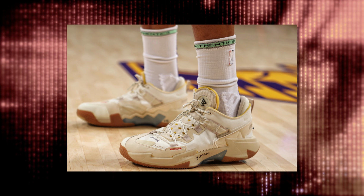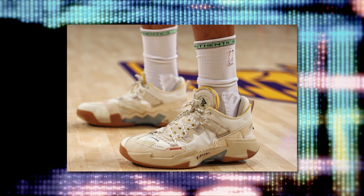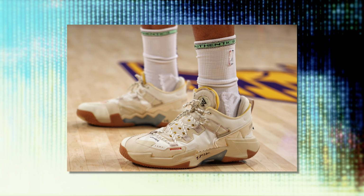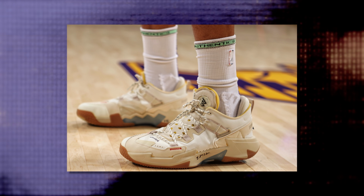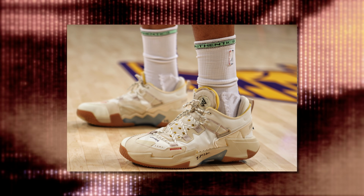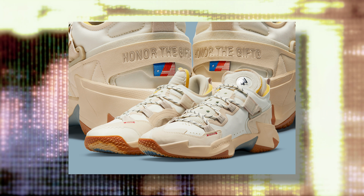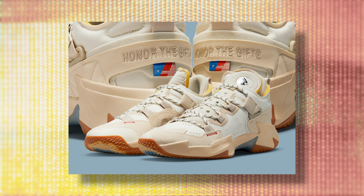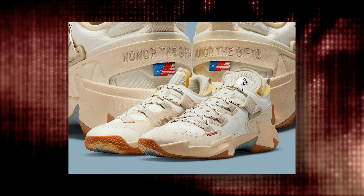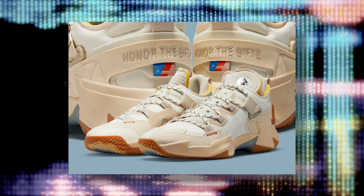Following a lot of the same design philosophies as previous models, the Y-Not 0.5 is not much different from its older brothers, with the same layered design with exposed stitching, straps, sharp angles, and overall fashion / off-white style aesthetic. This colorway that Russ rocked on Christmas Day is actually inspired by his fashion brand Honor the Gift, which you can see with the logos on the back of the heel.